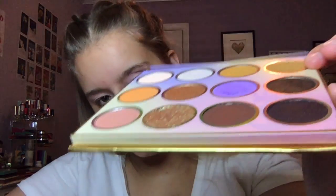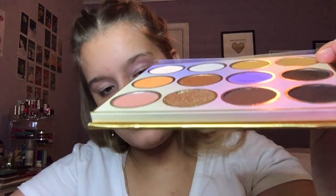Ooh. Not sure if you can tell. I'm trying to make it level. That's a bit of kickback. Not as much as my ColourPop palette, so not too bad, but a bit of kickback all the same.